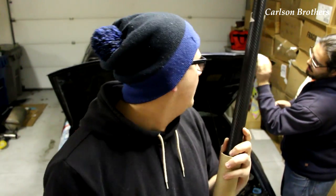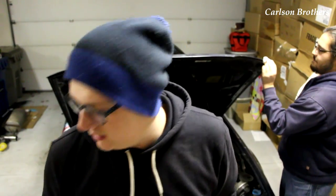Alright, so a lot of things that have to do with weight reduction in cars start with carbon fiber parts, and I know the hood is the most popular one to do. Have you guys seen the price of carbon fiber hoods? It's ridiculous. So, we're going to apply this roll of carbon fiber vinyl to the hood. And that should give us roughly the same effect, I believe. And none of us have ever wrapped anything before, so this should be interesting.